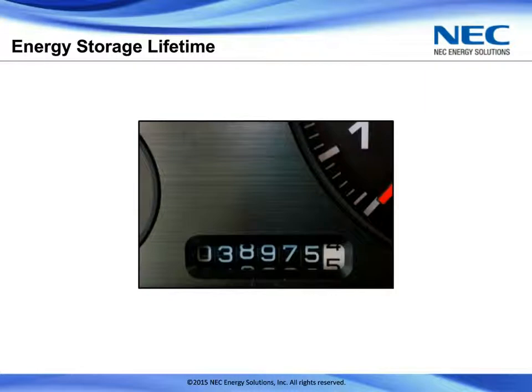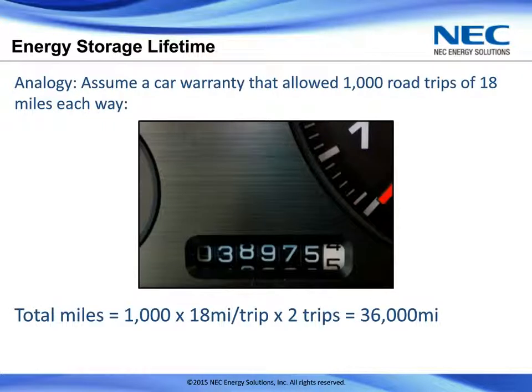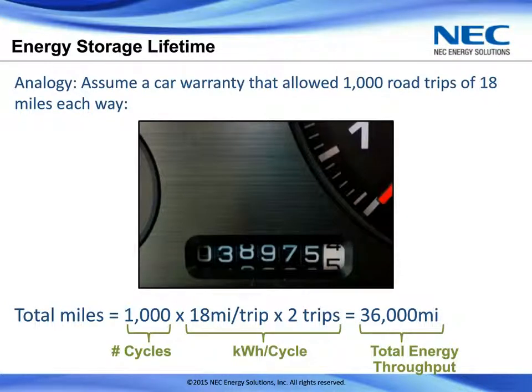So to take an example of energy storage lifetime, let's assume an automotive analogy. Let's assume a car warranty that allows 1,000 road trips of 18 miles each way. The total miles driven would be 1,000 times 18 miles per trip times 2 trips, there and back again, for 36,000 miles. To relate that back to energy storage, we can look at the number of cycles as 1,000, the number of trips; the kilowatt hours per cycle, the energy throughput per cycle, which is 18 miles per trip times 2 trips; and then the total energy throughput, which is equivalent to that odometer reading, that 36,000 miles, how many miles you've actually driven on the car, or in energy storage terms, how many kilowatt hours you've put through that energy storage device.